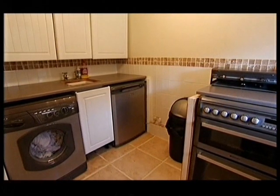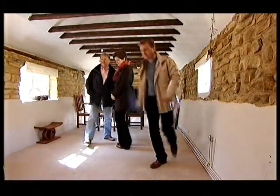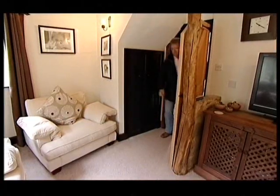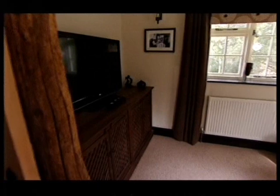Although taking on a project wasn't originally part of Matthew and Catherine's plans, I'm glad to see that they're really open to the potential of renovating. Let's hope the sitting room gets as positive a response.